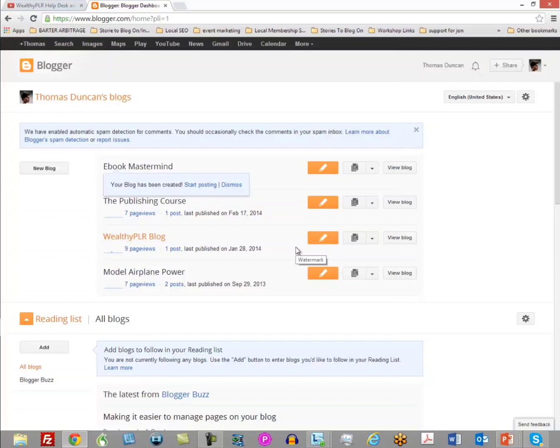theme. Whenever you do this, you do the same thing if you're going to use a WordPress blog. Keep your theme as simple as you possibly can. And once you've done that, you pretty much have a blog that you can start posting to. You can start posting to your blog right away. It's already going to be set up and you are ready to go once you have your Blogger blog.